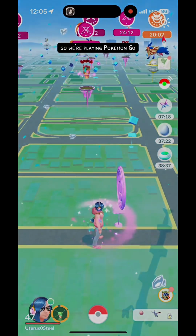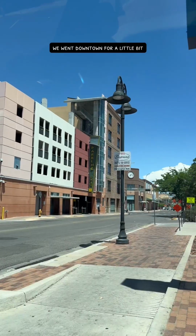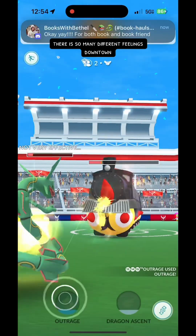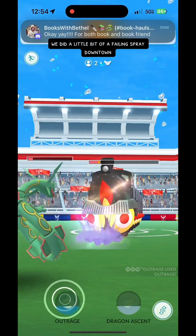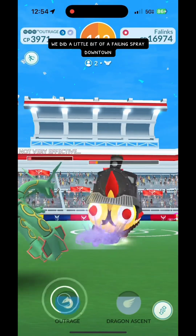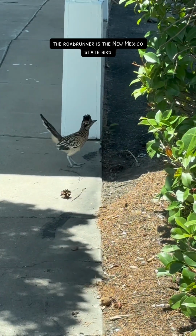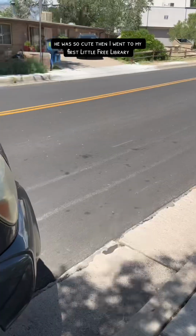But yeah, so we're playing Pokemon Go. We went downtown for a little bit, and downtown is so eclectic. There are so many different feelings downtown. We did a little bit of a phalanx raid downtown, and then we ran across the cutest little tiny Roadrunner. The Roadrunner is the New Mexico state bird, and he was so cute.